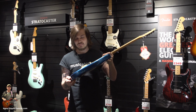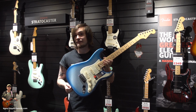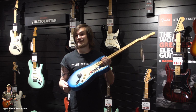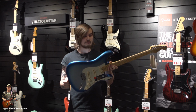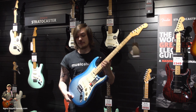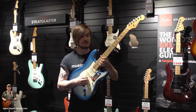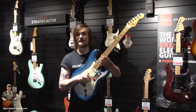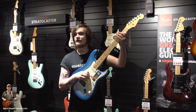What colour's that one, by the way? I think it's Skyburst Metallic. I just call it lovely. That's an older body then? I think it's an older body, yeah, as far as I'm aware. An older body, all maple neck. But yeah, it's a beautiful guitar. As I say, it's probably my favourite one in the shop. I'm 21 in December, so I'm probably thinking of getting one myself, but in black. Definitely worth having.